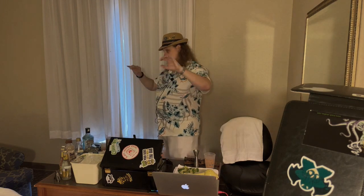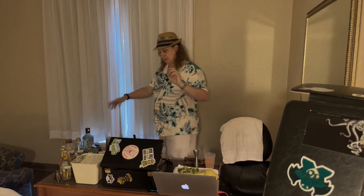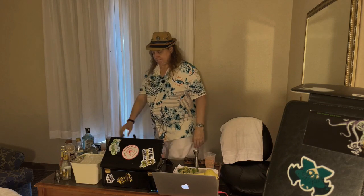Anyway, Metin, daiquiri, gin and tonic, to start with. I feel like a gin and tonic is a good way to start.